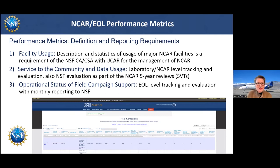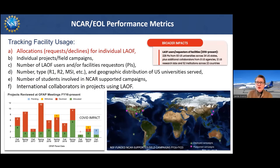Next slide, please. So to give you a flavor of the metrics, this is specifically for the facility usage. We track a number of things. The requirement is allocations for individual LAOF, and that includes flight hours for the aircraft, for example, number of systems we deploy, as well as number of days in the field that we spend. We deploy our systems worldwide, as you can see in the map on the right-hand side. And so all these numbers we track carefully.